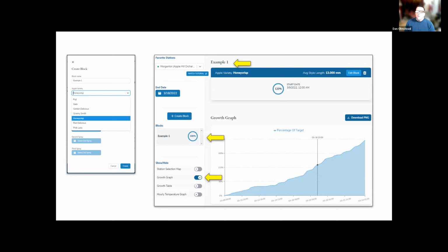So the first thing you want to do is create what we call a block. To do that, you'll see that create block button. I didn't put an arrow there, I apologize, but you would click that and you get another pop-up that says create block. So there's a few different things you want to enter here to get started. You want to enter a block name. This can be anything you want. You can put in a location specific reference or a field number, whatever you want. The next thing you need to do, however, is select your apple variety. After you select your apple variety, and the dropdown is actually hiding this, you'll enter your style length, which other speakers will get into, and then you click create.